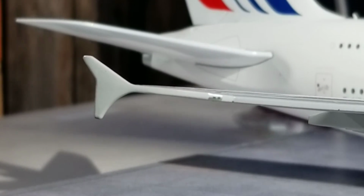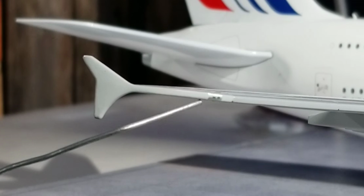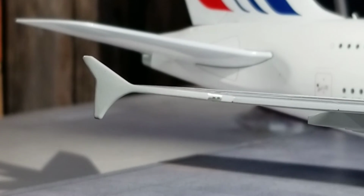All right, now you're looking at the wingtip device, better known as the wingtip fence, on this side of the aircraft here. And then you see the dual green navigation light displayed on the edge of the wing on this side of the aircraft.